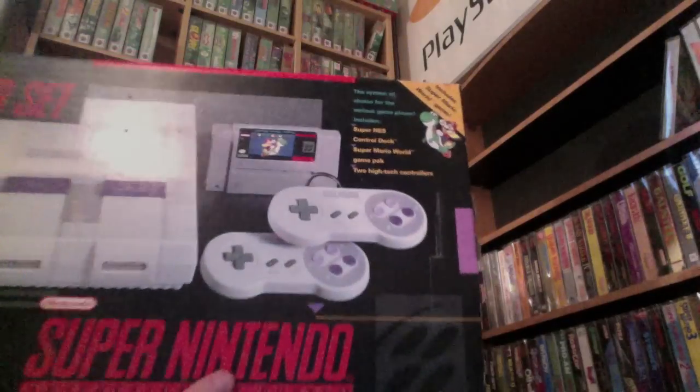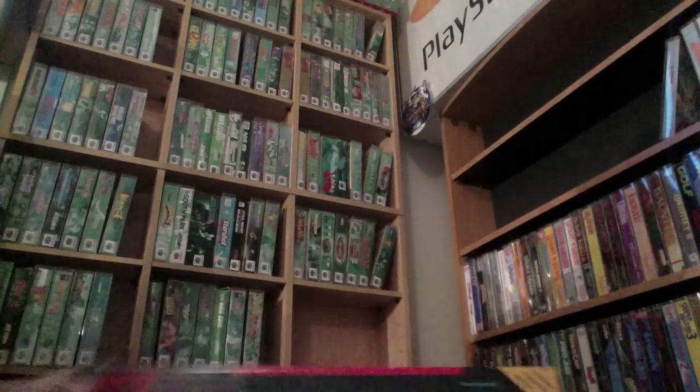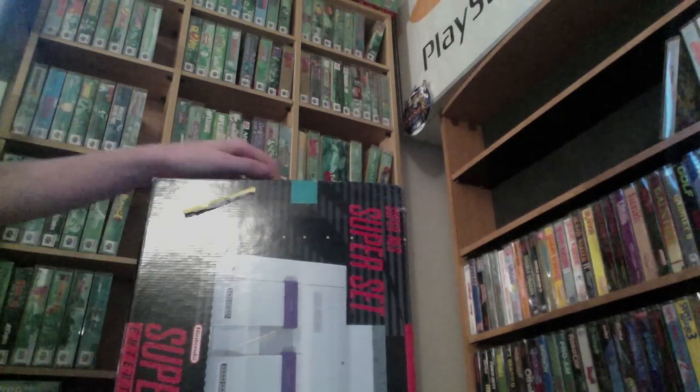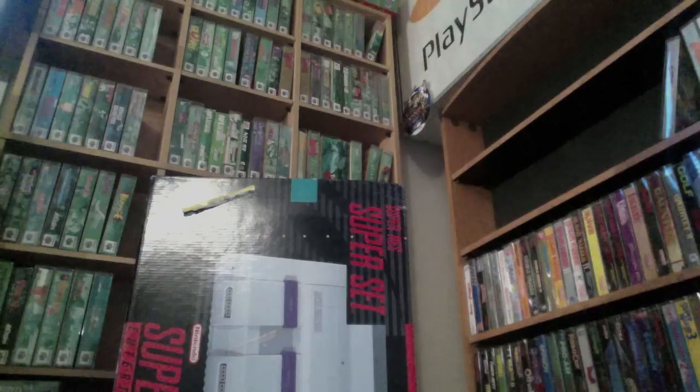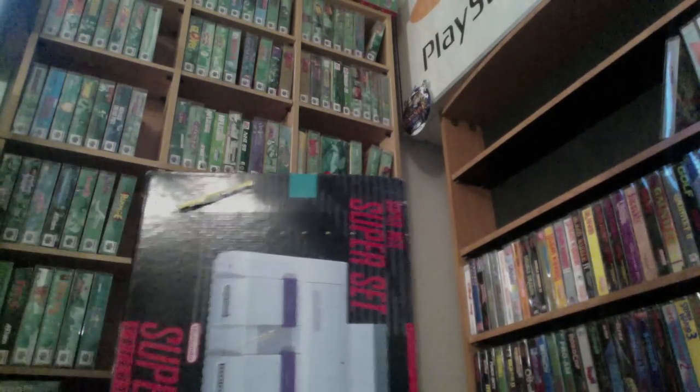It's not crushed or anything, and it's basically all in there. I'm missing the controllers, only because I have the controllers but they're not in the box, because if I put them in there, I won't have any out to use. So I do need to get some more controllers, but basically I have everything that originally came in this.